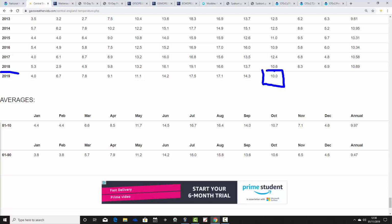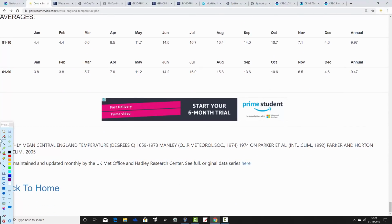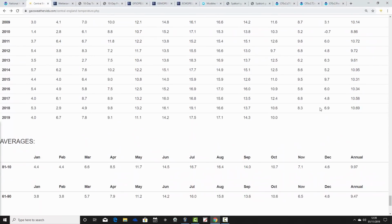That is a colder than average October against both data series. If we come down here, we can see the averages that we're setting these CETs against. So we've got 1961 to 1990 there. The October central temperature average for 1961 to 1990 is 10.6, so that's 0.6 of a degree under. And for 1981 to 2010, the more modern average, actually not all that much difference for October. That one averages at 10.7, so 0.7 of a degree under 1981 to 2010. So whichever data series we take, this is a colder than average month, definitely.